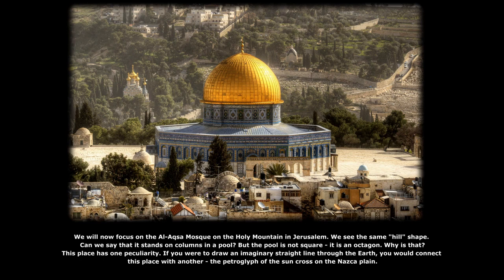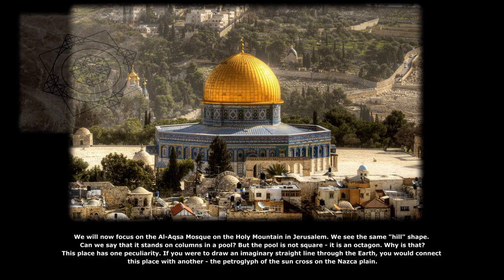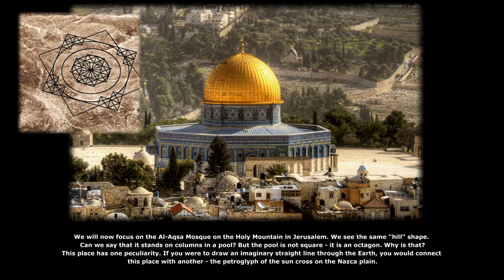We will now focus on the Al-Aqsa Mosque on the Holy Mountain in Jerusalem. We see the same hill shape. Can we say that it stands on columns in a pool? But the pool is not square, it is an octagon. Why is that? This place has one peculiarity. If you were to draw an imaginary straight line through the earth, you would connect this place with another, the petroglyph of the Sun Cross on the Nazca Plain.